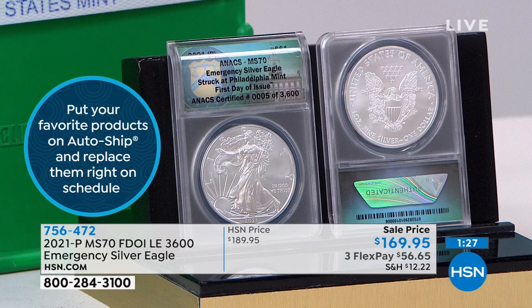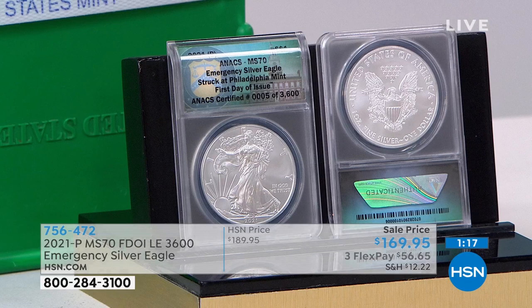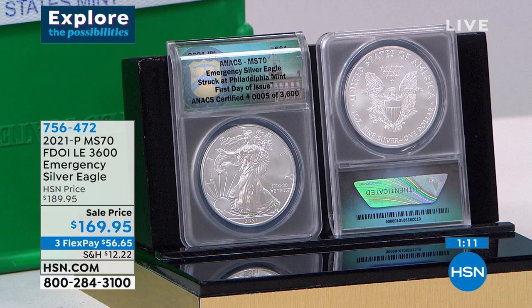Not only is it the rarest American Silver Eagle from 2021, but in Mint State 70, it's the rarest Silver Eagle by an order of magnitude. I mean, we're talking about 10 times rare, 50 times rare, 100 times rare. That is the importance of this. These are the only coins that I have left that I can do Mint State 70. And I just said, okay, let's give everybody an opportunity.